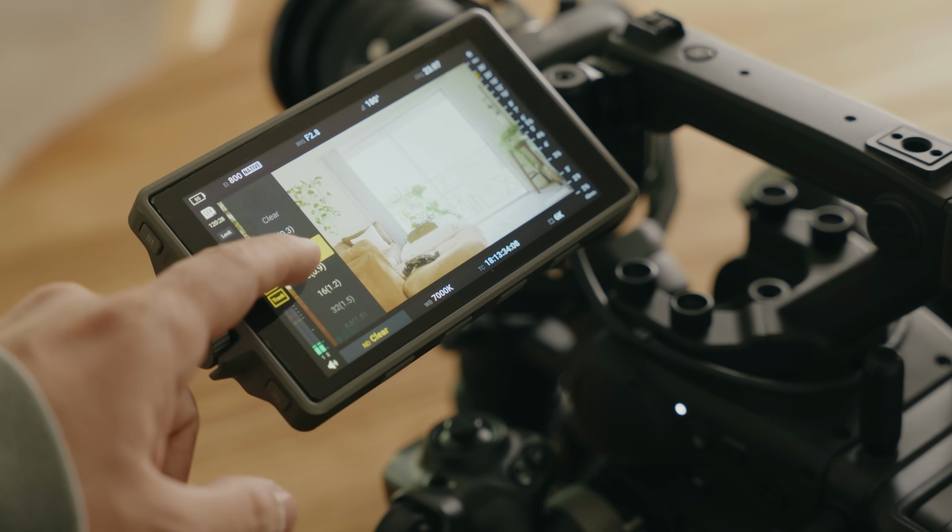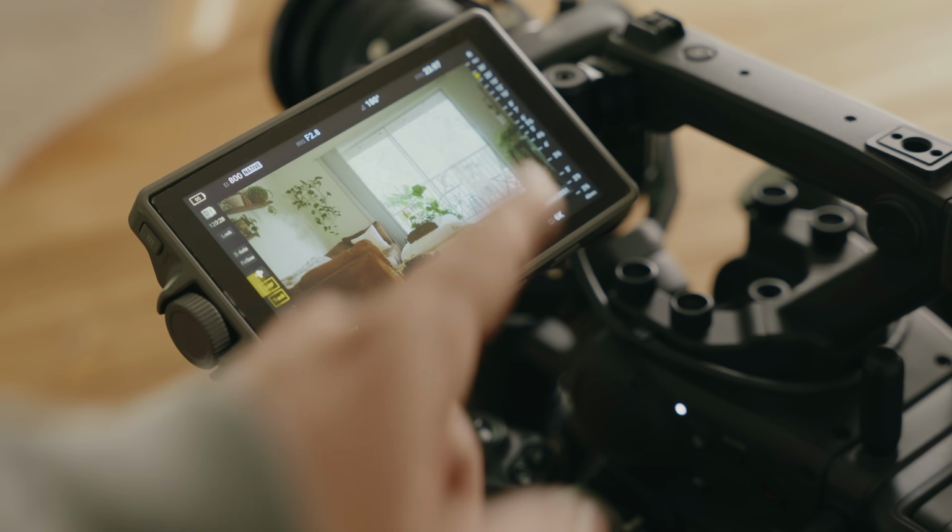Internal NDs, I don't see that being an option, to be honest. If it is, you guys are geniuses at Lumix and you're just gonna destroy the market. But I don't see that being a thing. Everything else about this camera is pretty solid.